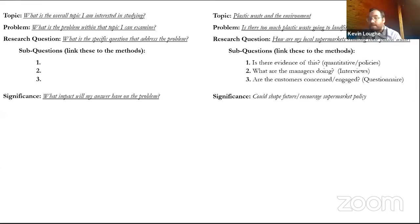Well, that would be some sort of quantitative approach. Can you figure out data before and after certain plastic policies were in place? Having a look at policies in place to reduce plastic. Or a sub-question might be, what are the managers doing to reduce their plastic waste? Or what are their perceptions, which might clearly lead into interviewing the managers themselves. Or another interesting question might be, are the customers concerned or even engaged with reducing their plastic waste? And that might lead to something like questionnaires.